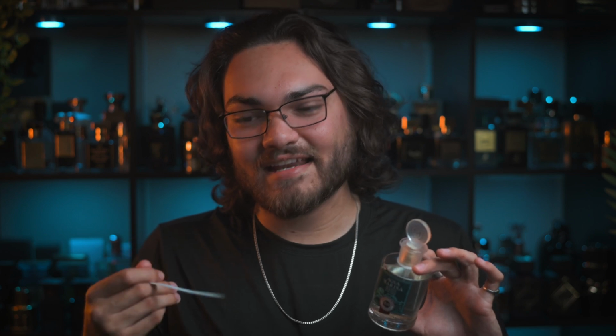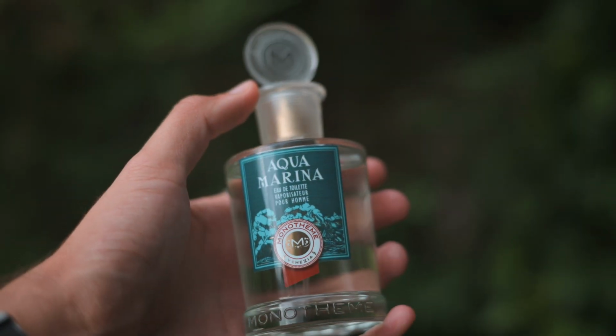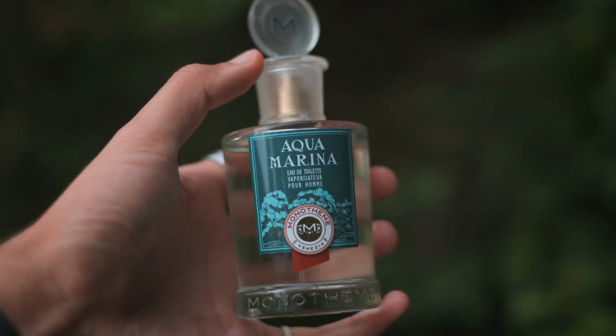I do kind of wish that those citrus notes stuck around for a little bit longer, but trust me, that kind of soil, earthy green vibe does last for about 5 to 6 hours. And then after about the 6 to 8 hour mark, it does start to dry down to that more sporty amber and wood vibe, but I'm honestly really happy at how this one smells. Personally, I think I would keep this bottle with me.